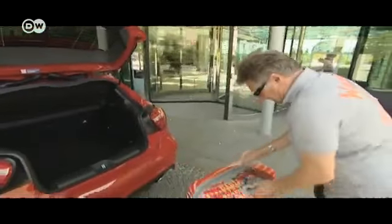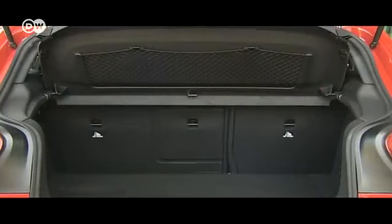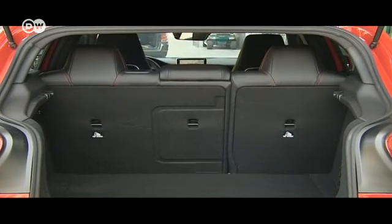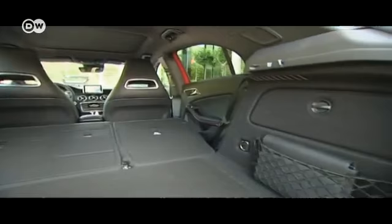Not bad, but no match for the cargo capacity of the old generation. This is more a fun-mobile than people carrier, but if you're not out on family vacations, then you should have ample space.